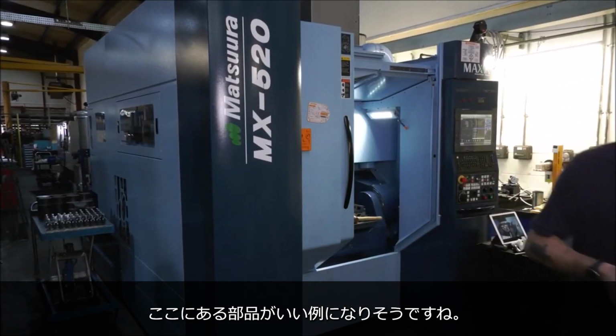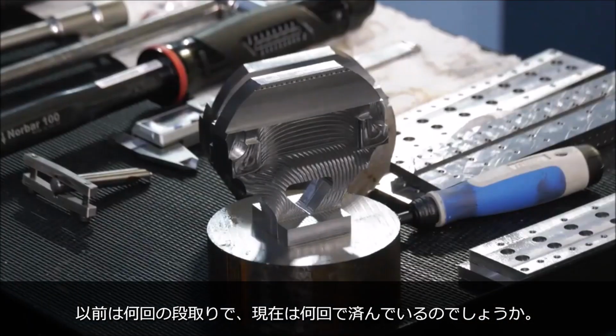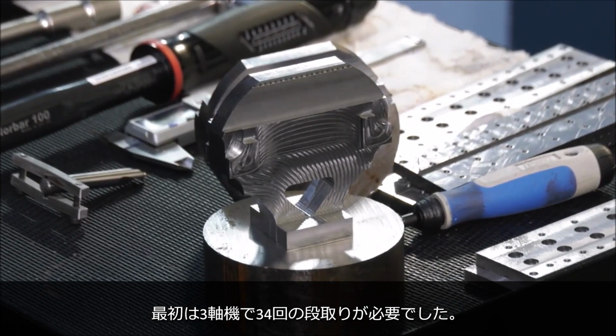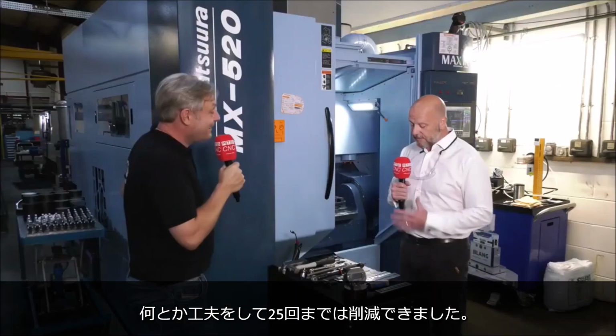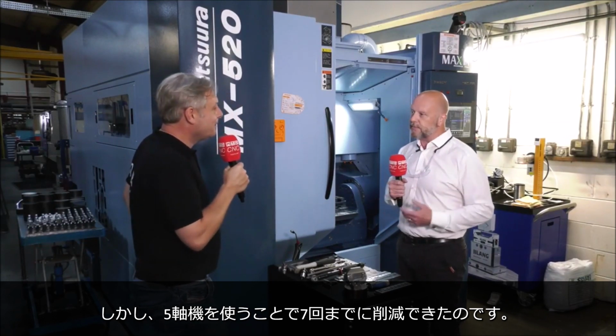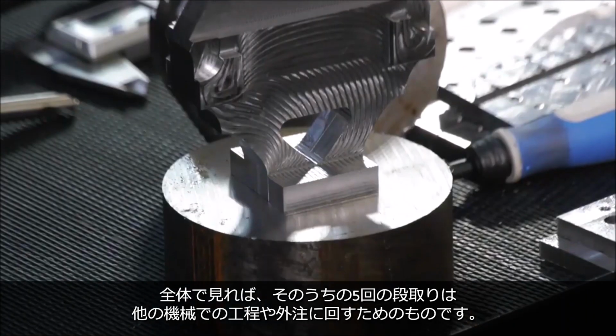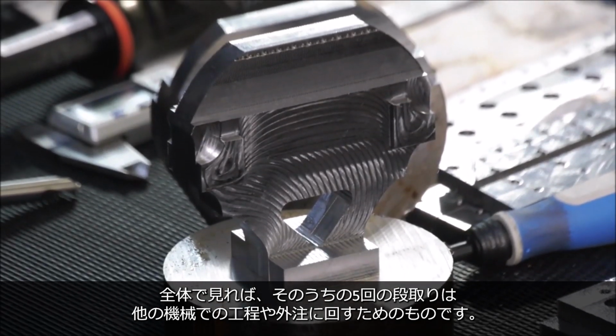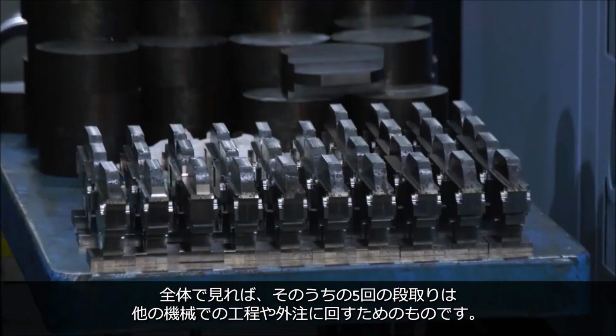A great example is straight to this component here. Yep. How many ops was it previously and how many ops is it now? So initially it was 34 operations. We did a reduction exercise to get it down to 25, but then putting the new machine in place brings that down to 7. Right. So to put that into perspective, 5 of those operations are on other equipment or subcontract processes.